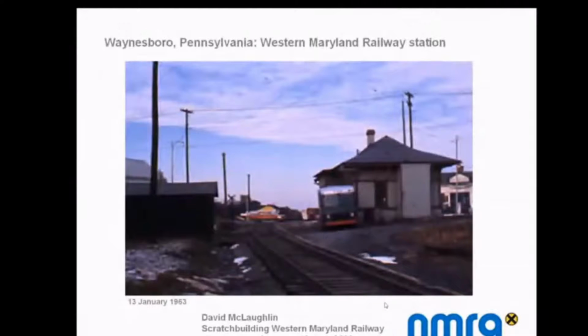I get a real buzz from tracking down old photographs and maps to further my model building. A good example is the Waynesboro, Pennsylvania Western Maryland Railway Station and Railway Express Agency Depot. In this case, I only had this one photo that I'd taken in January 1963, aged 14. It shows the south elevation of the depot, and just to the right of it, in the mid-distance, what I then knew as a gas station.